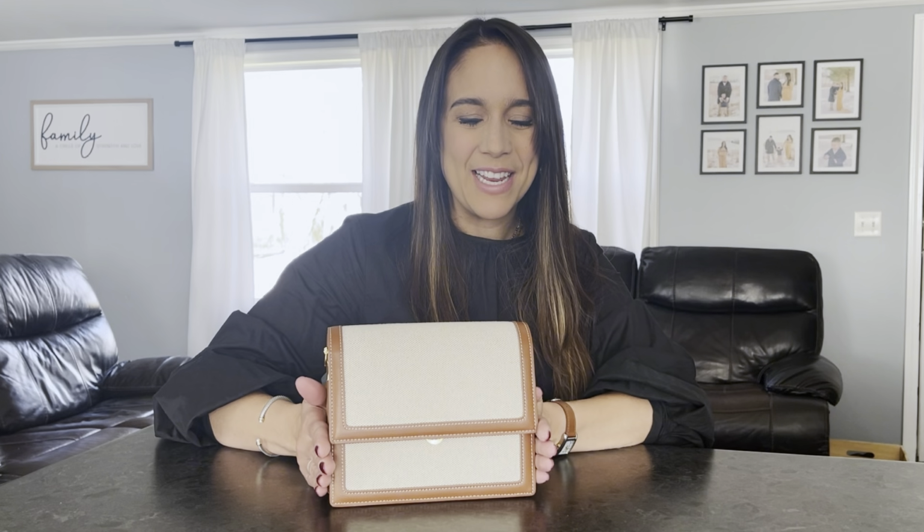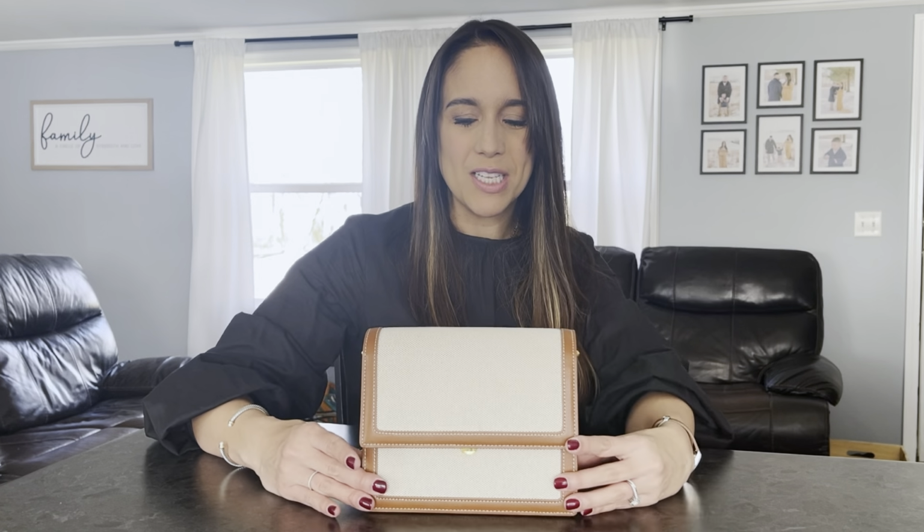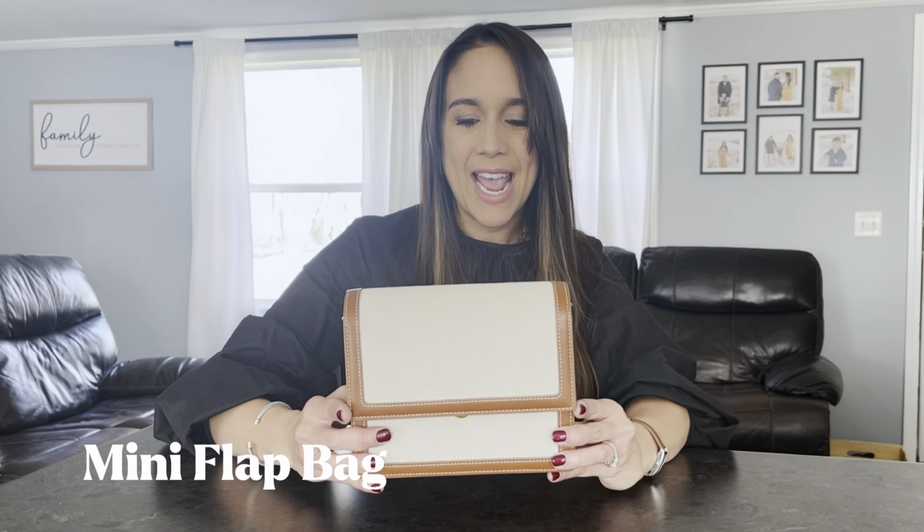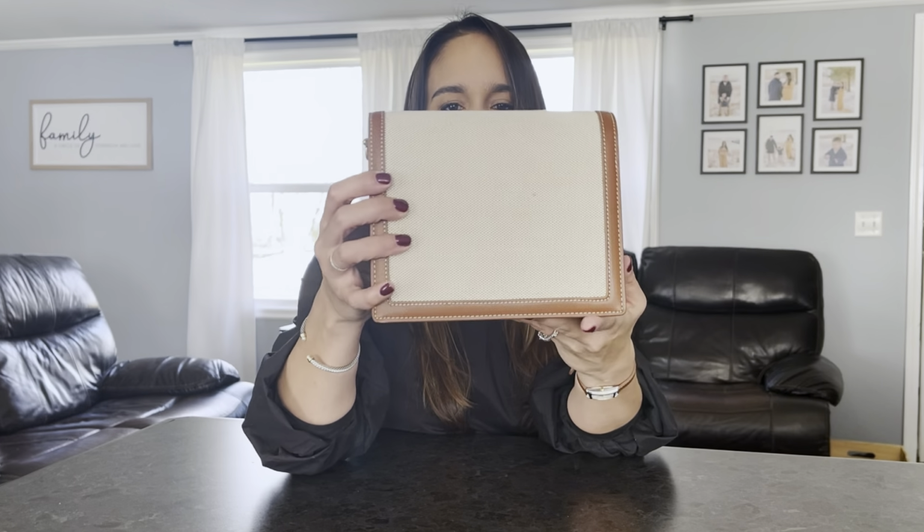The next cutie that I have is this crossbody bag. I'm not sure what it's called, but it is from JW Pei. It's a vegan leather, but it kind of has this canvas all the way around it.